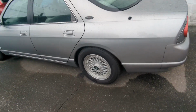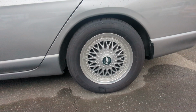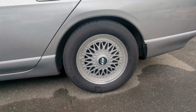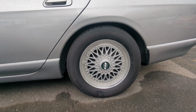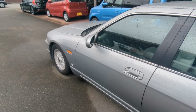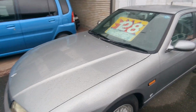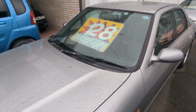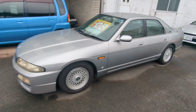Now, of course, I'm looking for other things. Is it like an Impul version? Has the owner just gone, you know what, I'm just going to Impulize this car? Is that a word? Of course, it's got some wheels, not entirely the widest wheels I've seen on an R33. It's an automatic GT grade Skyline HR33 GTS 40th anniversary. 71,000 Ks on the clock.